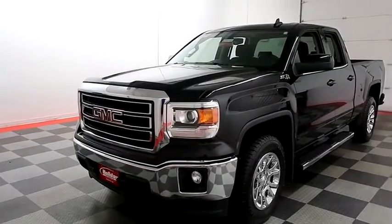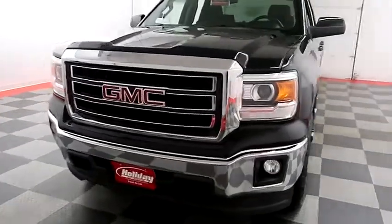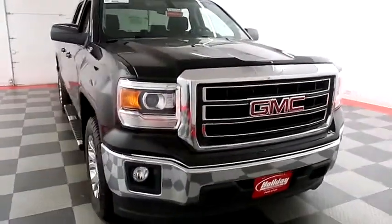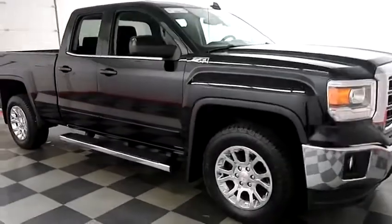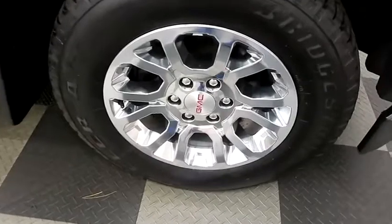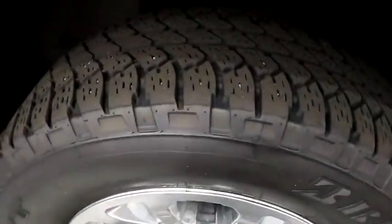Today we're going to take a look at a 2015 GMC Sierra 1500. Stock number is A8498. Starting right away up front, you have factory fog lamps and easy access heavy-duty tow hooks. You have chrome wheels. Those are 20-inch chrome wheels and they are wrapped with Bridgestone Dueler tires. Running boards on the side.